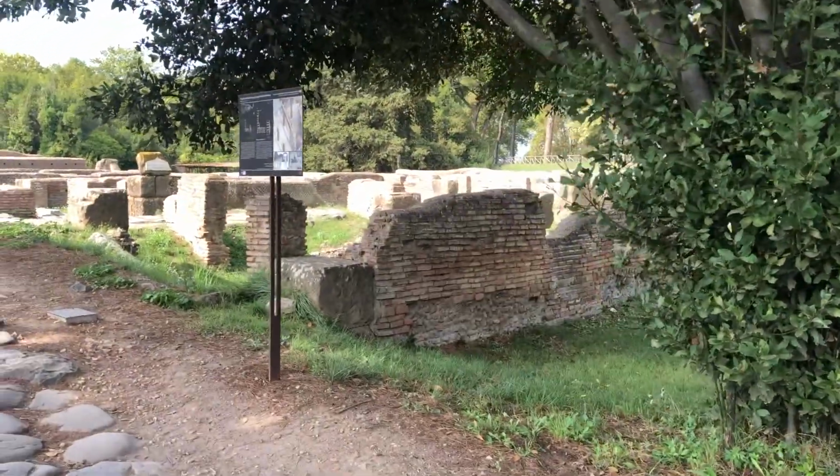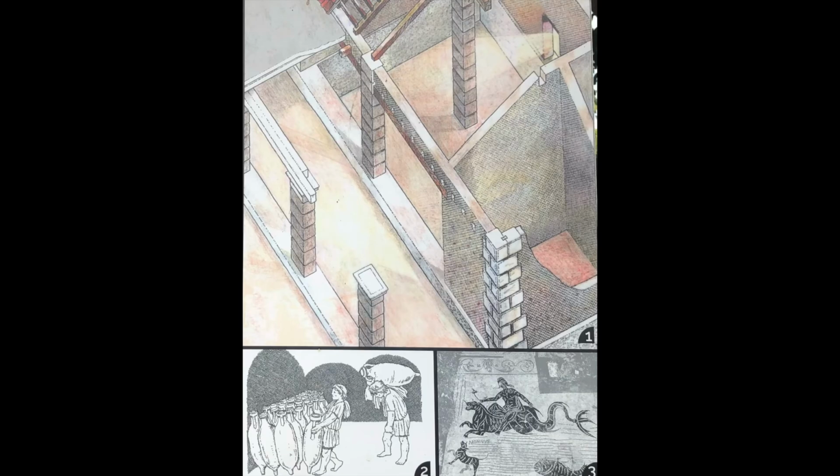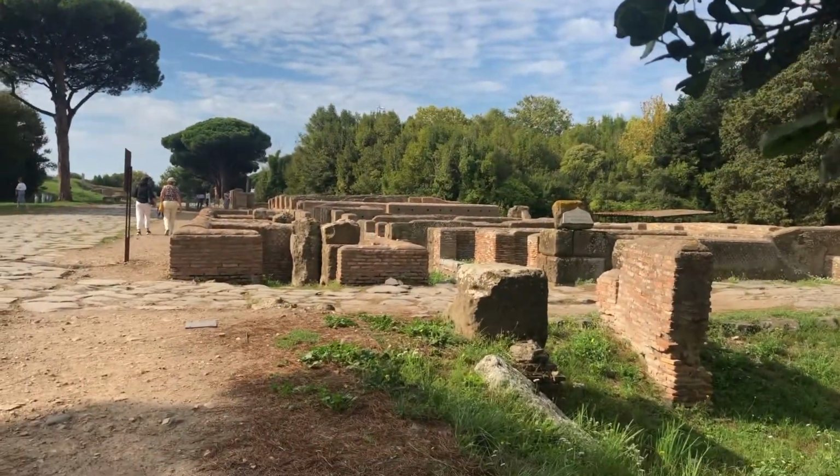Here was a commercial complex. It was built at the end of the 1st century BC. It probably had a connection to the river port on the north side.